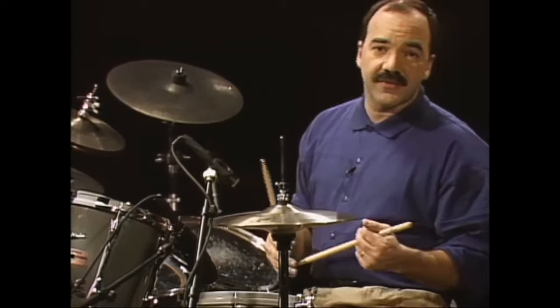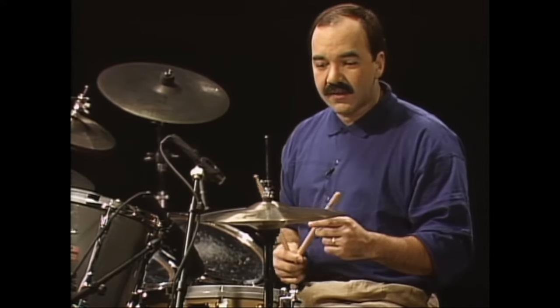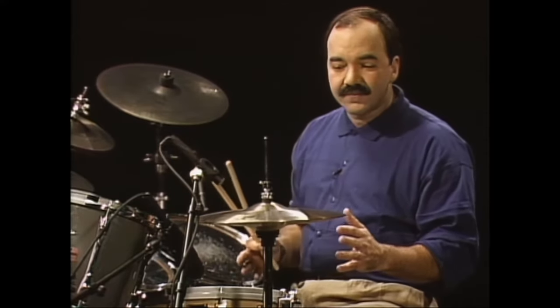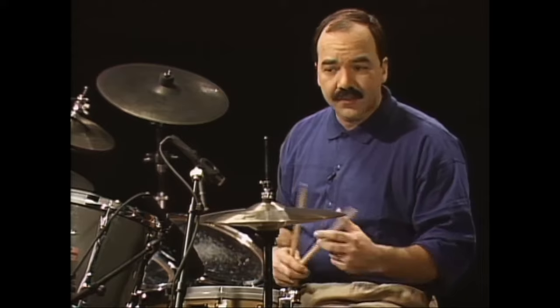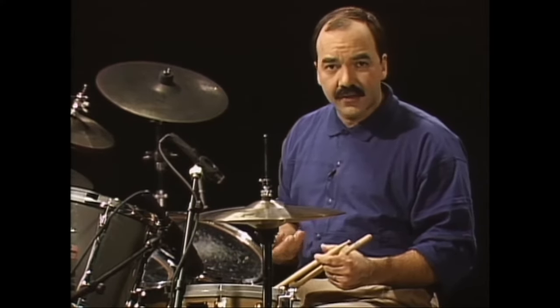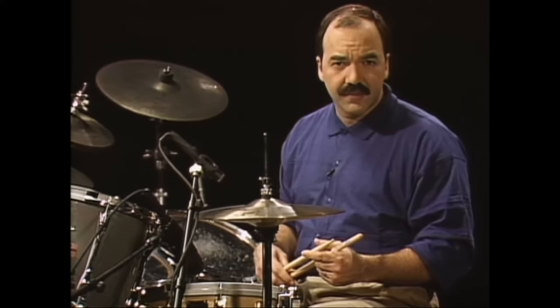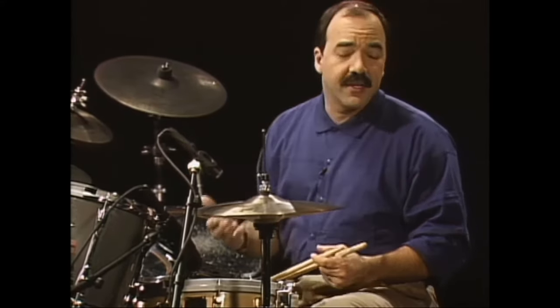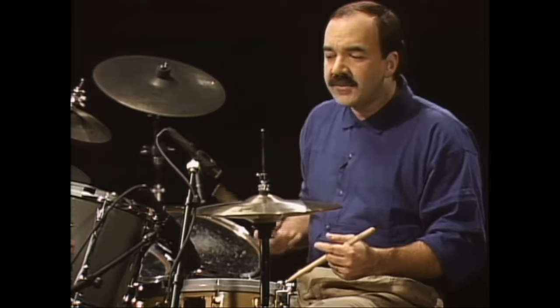Playing slow should be a piece of cake. It gives a lot of younger drummers problems because I think they get nervous about all that open space. But it's really a very simple thing to do. I sing the subdivisions to myself. Now, I don't consciously count out subdivisions like one triplet, two triplet, or one-eanda, two-eanda.